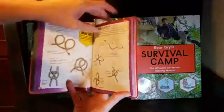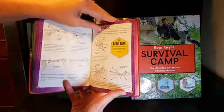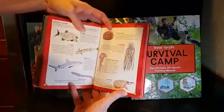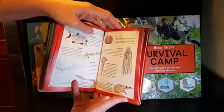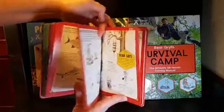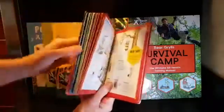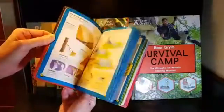It's great for Girl Scouts and for Boy Scouts and for curious kids and maybe kids who spend a little too much time on the computer to give them some real life skills. These are all of the dangerous things like a man-of-war and a jellyfish that you can see that might hurt you, how to purify water, all kinds of fabulous camping tips and survival skills.